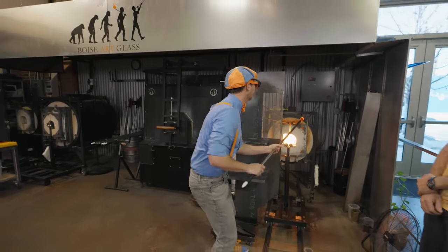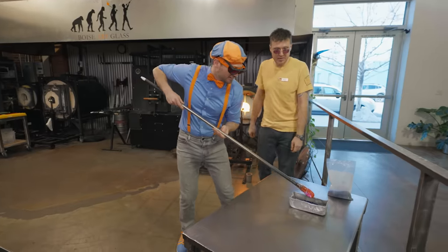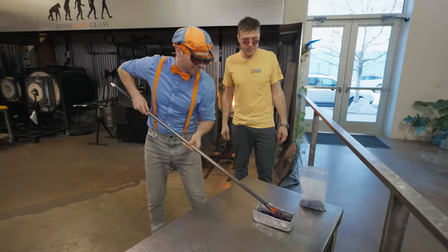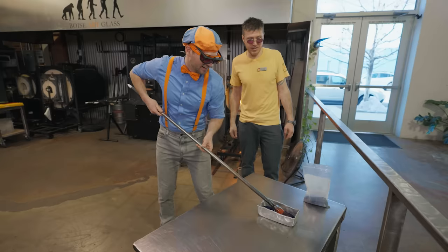Remember to keep that point pointing down and go right into the color. Remember to pause a little bit. There you go. And again. Nice. Good job. Doing great. One more time.